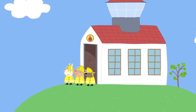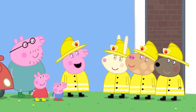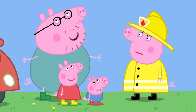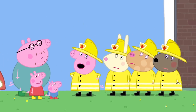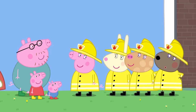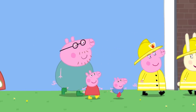Today is the Mummy's Fire Station Practice Day. Hello, Mummy Pig. Are you ready for action? Yes, Miss Rabbit. Mummy, can we stay and watch you practice? Oh, there won't be much to see, Peppa. It's mostly just sitting around and drinking tea. Daddy Pig, we do proper fire service training here. Ready, steady, go is our motto. And to get that right, we need to practice. Yes, stay and watch. Daddy Pig might learn something.